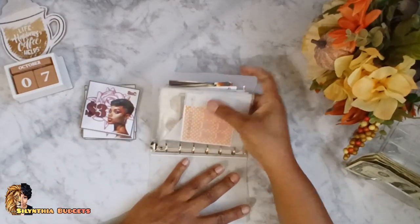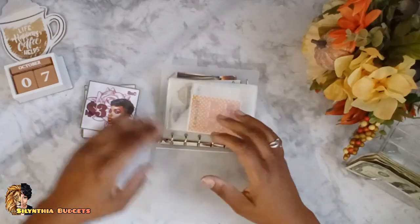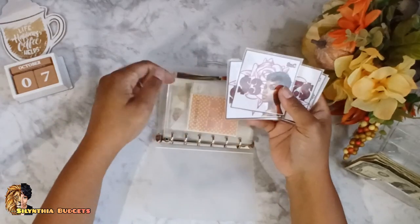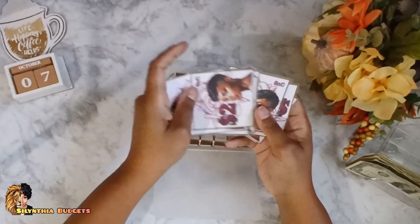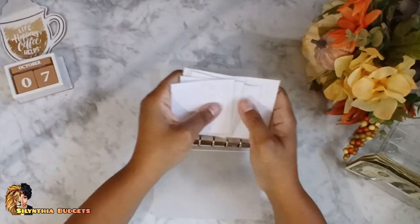So what we'll do is for each card that I flip over, I'm just going to go to the next envelope, to the next savings challenge. So that's how we're going to work it. Let me flip them upside down so I'm not cheating.